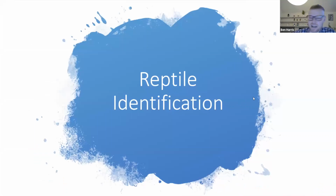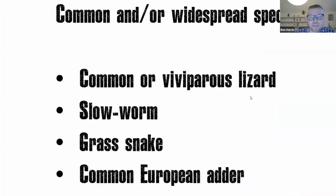So we're going to kick off with reptile identification. And we're just going to look at what we consider UK native common or widespread species. So this should be an absolute cakewalk for all you botanists, all you entomologists out there that have the knowledge of hundreds of different species. We're just going to focus on 4. But the key thing here is that when you see a reptile, particularly on a visual survey, you're going to get very limited information because you'll catch a glimpse of them and then chances are they will scuttle off into the undergrowth. So we'll be taking a look at what the key features are that you need to be looking out for so that you can get that positive ID on any one of these species.